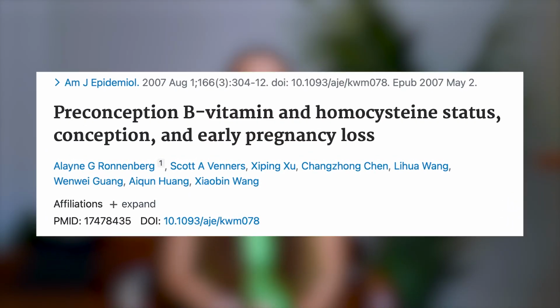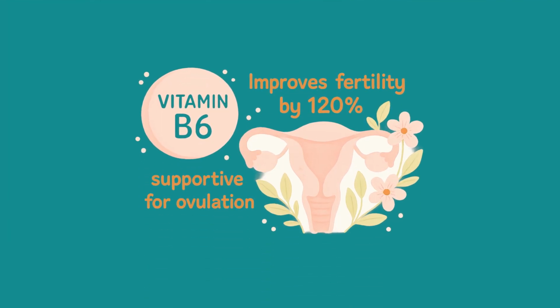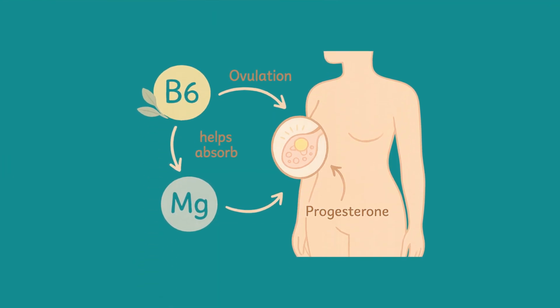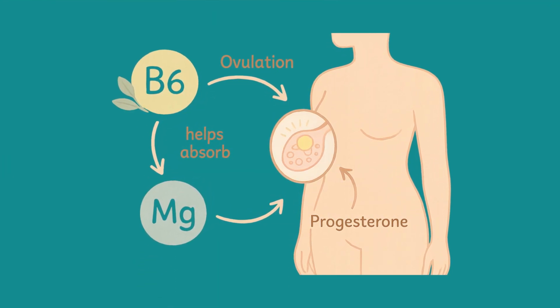This vitamin has been shown to improve fertility by 120% because of how supportive it is for ovulation. Ovulation needs to happen to produce progesterone, and vitamin B6 has also been shown to help improve the absorption of magnesium, making these 2 nutrients super effective for producing progesterone.